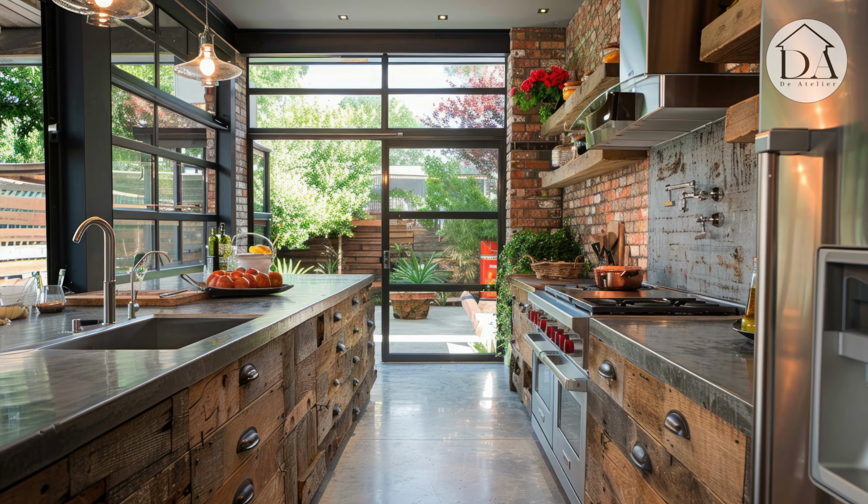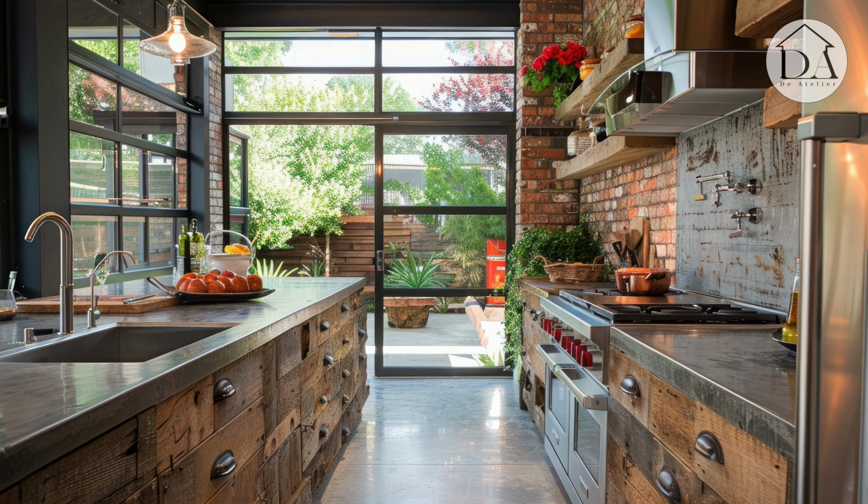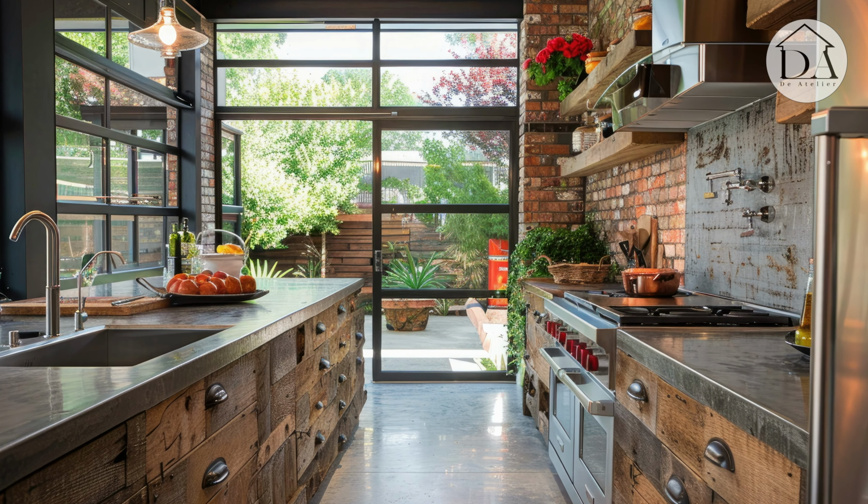Metal accents. Metal accents are a hallmark of industrial design. In a raw kitchen, you might see stainless steel appliances, brushed nickel hardware, or wrought iron light fixtures. These metallic touches add an industrial edge to the space.